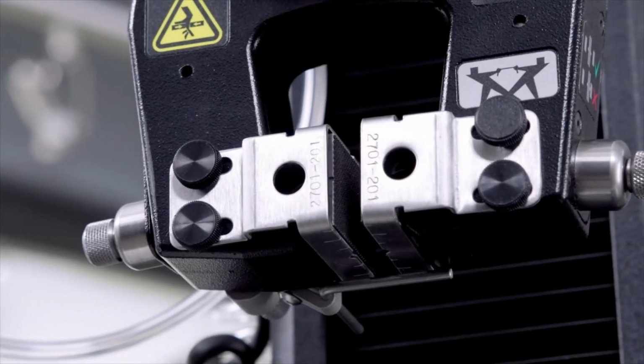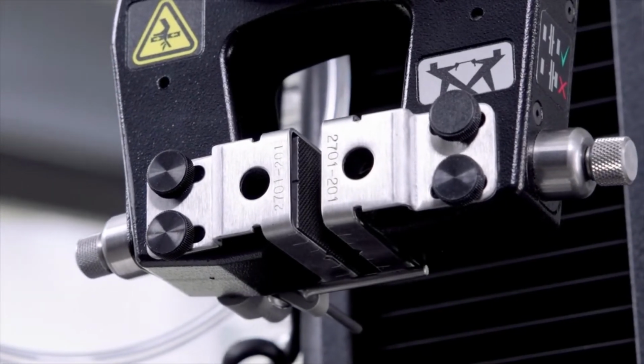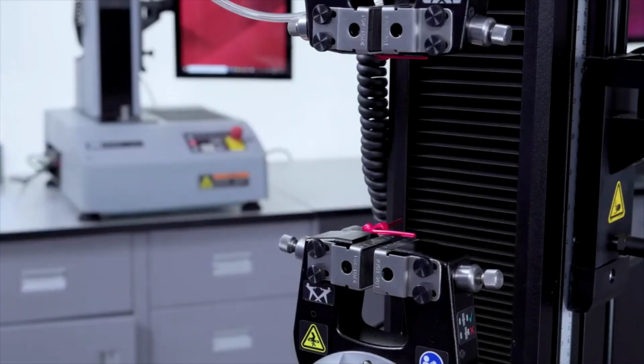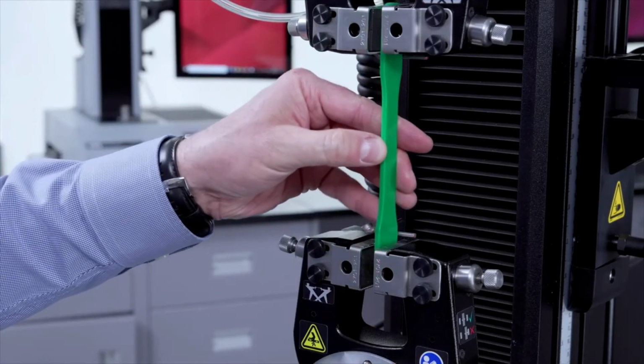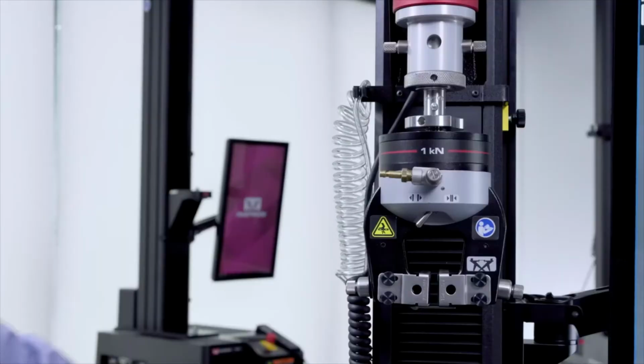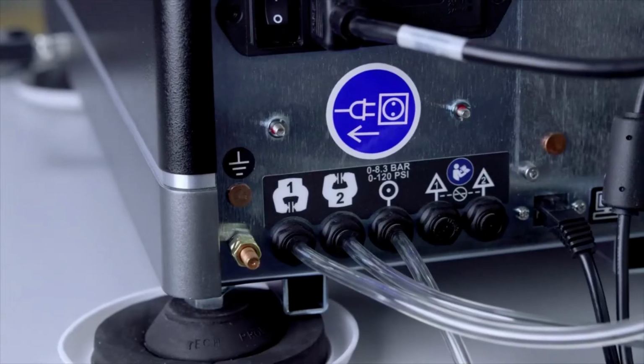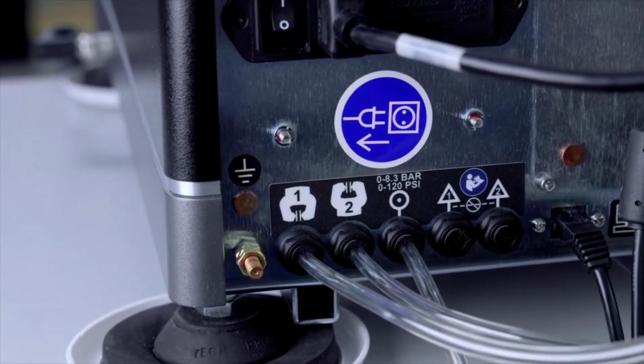You can see we also have shields installed. These are here to protect the operator from finger pinches when closing the jaw faces. We've also installed the specimen alignment device that makes loading specimens easier and ensures consistent results. Since these grips are pneumatic, we also have an air hose that runs between each grip and the air kit that supplies the compressed air to actuate the grips.